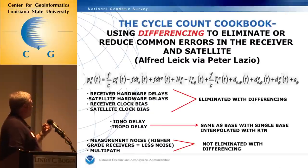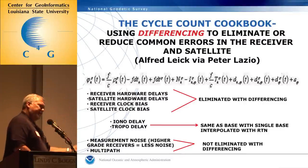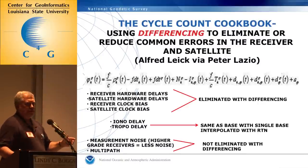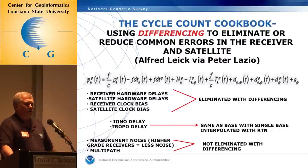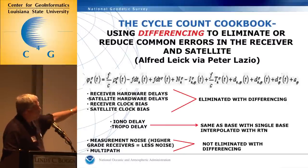clock biases in the receiver, clock biases in the satellite, hardware delays in the satellite, hardware delays in the receiver. You've got ionospheric effects. You've got tropospheric effects. You've got multipath, and you've got white noise in the receiver. The better the receiver, the less the white noise. But anyway, add all that stuff together, and you get the number of cycles. So it has to account for those things.